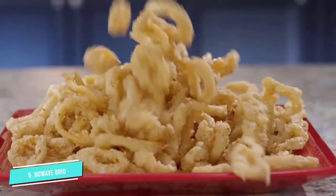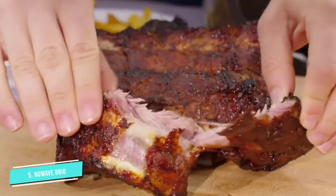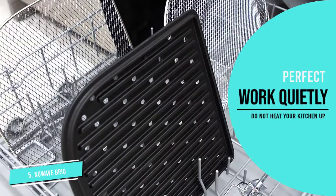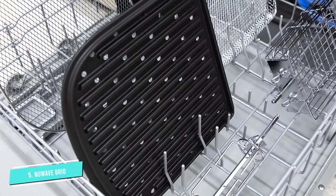Moreover, the integrated temperature probe will help you reach the precise cooking temperature for a wide variety of foods like fish, meat, or poultry. Another feature that makes you love this device more is its ease of cleaning. All detachable parts are non-stick and dishwasher proof, so cleaning them is extremely quick.